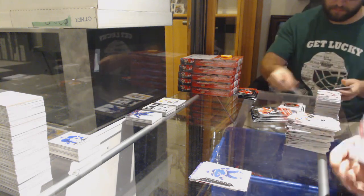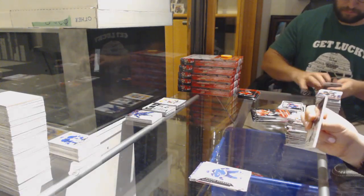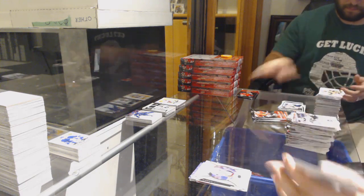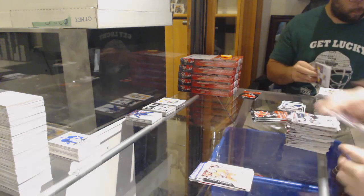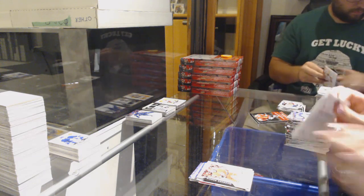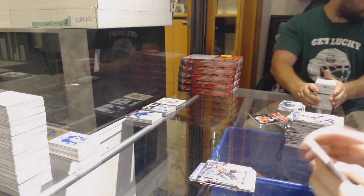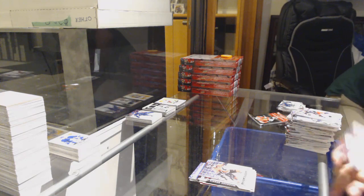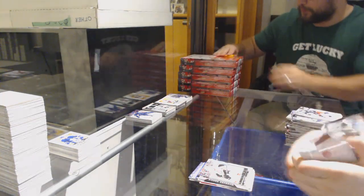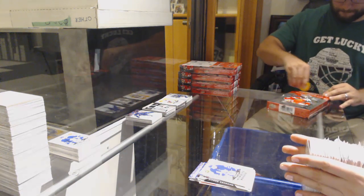We've got the Young Guns Checklist of Feshnikov and Kachuk between the Carolina and Ottawa. Brett Howden, New York Rangers Portrait. Marquee Rookie of Feshnikov for the Hurricanes. Canvas of James Neal for the Flames. Young Guns for the Senators, Brady Kachuk. And a Marquee Rookie of Par Lindholm Retro for the Leafs.